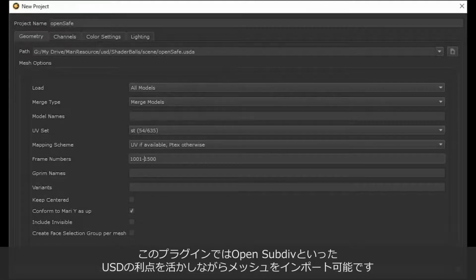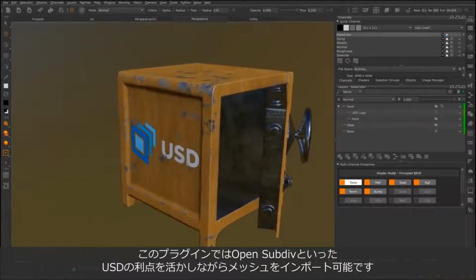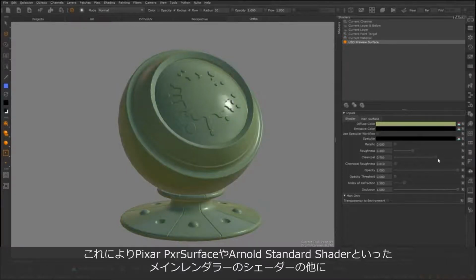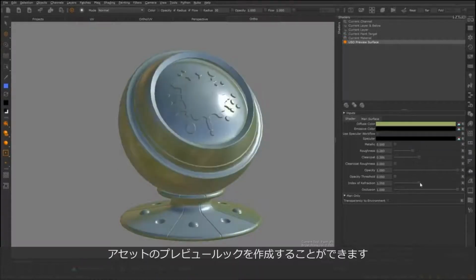This plugin allows you to import USD documents into Mari meshes, taking advantage of USD features like native support for OpenSubdiv. This year, we want to allow artists to leverage USD to allow Mari and Katana to work better together. To start, we've introduced the USD Preview Surface into Mari as a new shader type. This will allow you to develop a preview look alongside your asset's primary render engine shader, like Pixar's PxrSurface or Arnold's Standard Surface shaders.